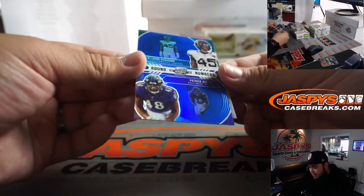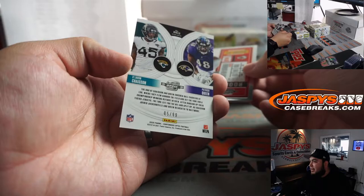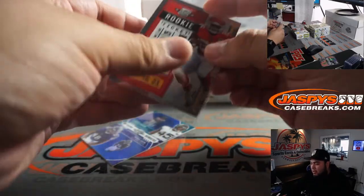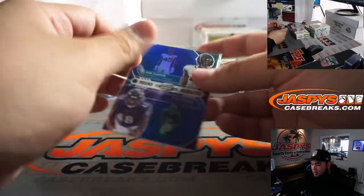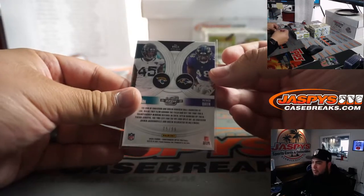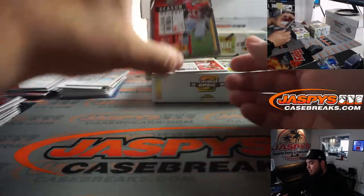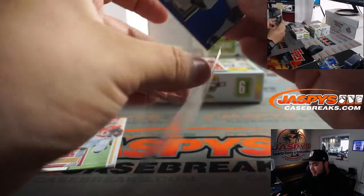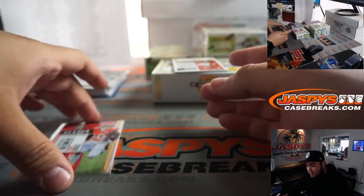Then we got Clavon Chasson and Patrick Queen, 5 out of 99. That should be another randomizer there. Platter's a lair, so that'll be Jaguars, Mark, Ravens, Nick. And we got rookie ticket Denzel Mims. What up, Bill? 6 out of 99.